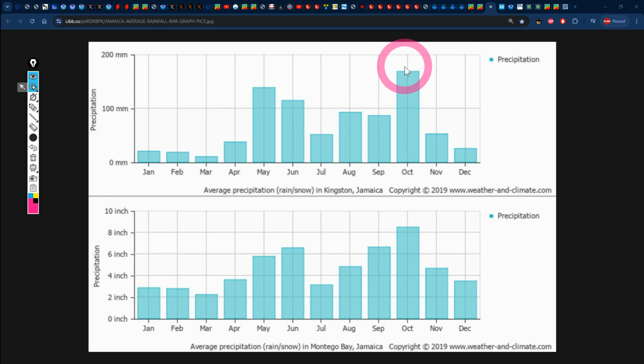Hopefully, I'm not jinxing it right now. Hopefully, we actually do get the rainfall to cool down these temperatures for sure. By the way, keep in mind that if you'd like to see a bar graph like this showing your specific parish, you can visit weatherandclimate.com.